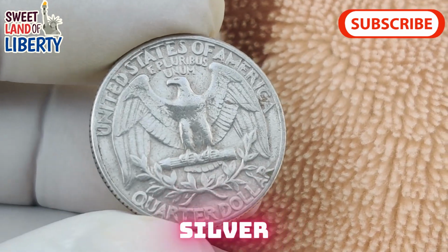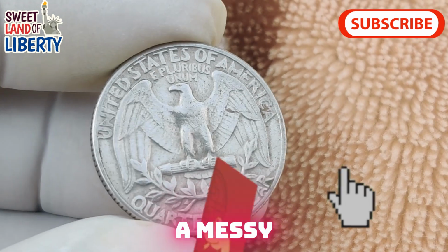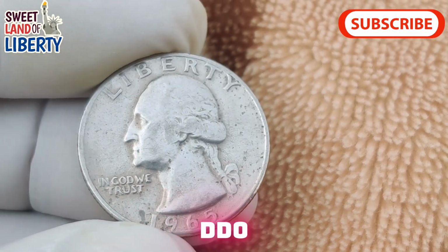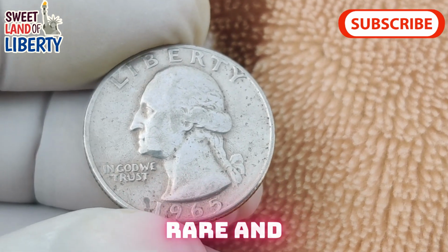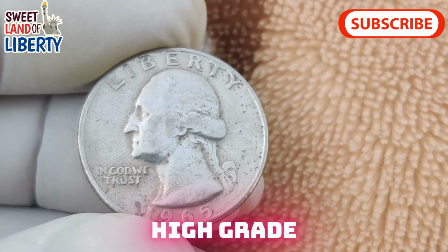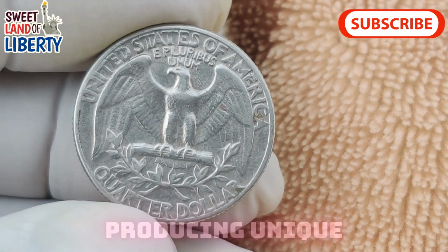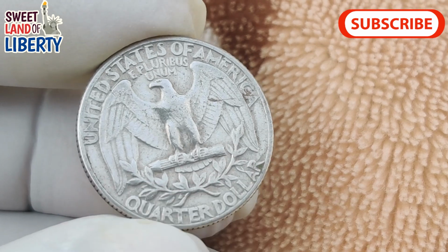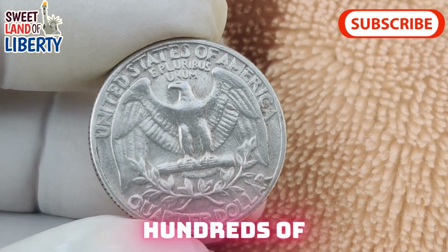Chapter 6: Other valuable errors from 1965. It's not just the silver planchet errors you should watch for. 1965 was a messy transitional year at the mint, and that created other rare and valuable mistakes too. Double die obverse, DDO. Slight doubling in the words Liberty and In God We Trust, rare and valuable in high grade. Off-center strikes. Coins not properly aligned in the press, producing unique and collectible mis-strikes. Clipped planchets. Quarters struck on an incomplete blank. These errors can fetch hundreds of dollars.